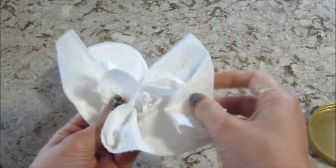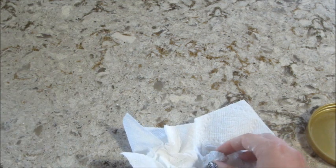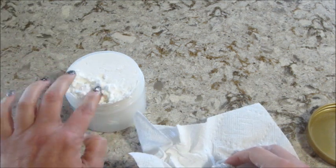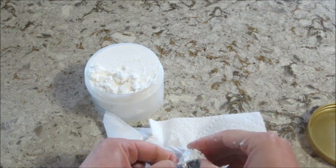let's take a look here. It smells really good. I'm not sure that it necessarily smells like coconuts. It has a very clean scent to it.